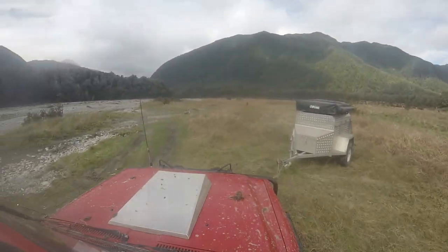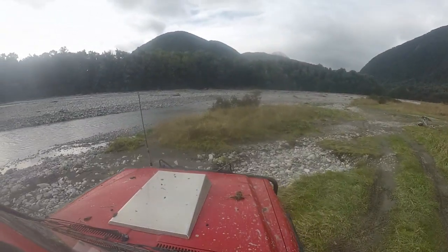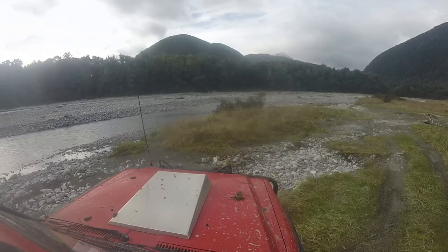I hooked up the camper trailer and rushed off to meet the others at Springs Junction for a weekend of fun.